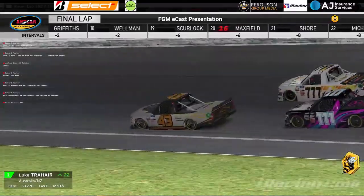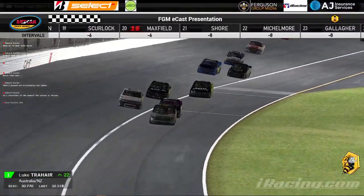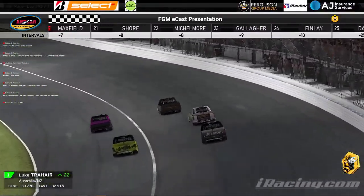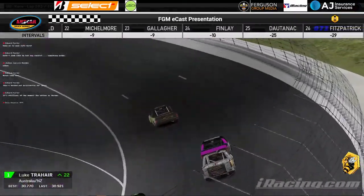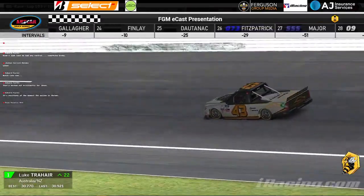Jones is going with him. So it's going to be Ryan Jones and Trehear here. This is going to be a really close finish between those two. It looks like Trehear's going to make it, though, as he comes across the line. What? P1. What have we just seen? Amazing finish. Luke Trehear, Ryan Jones, take a bow, both of you.